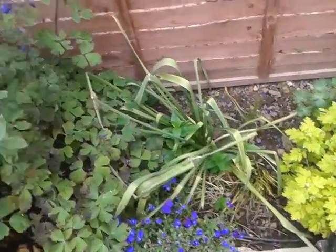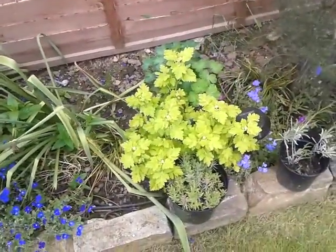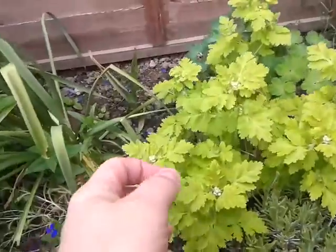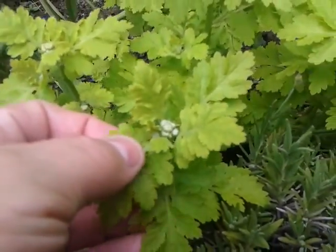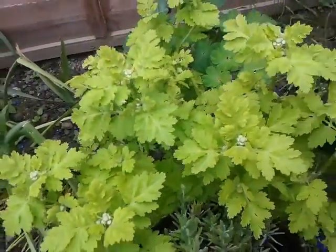Aubrietia, daffodils with weeds in the middle, got to deal with that. Feverfew has got a wonderful smell, and it's just starting to put forth flowers. Can you see those? Yep, that's doing well.